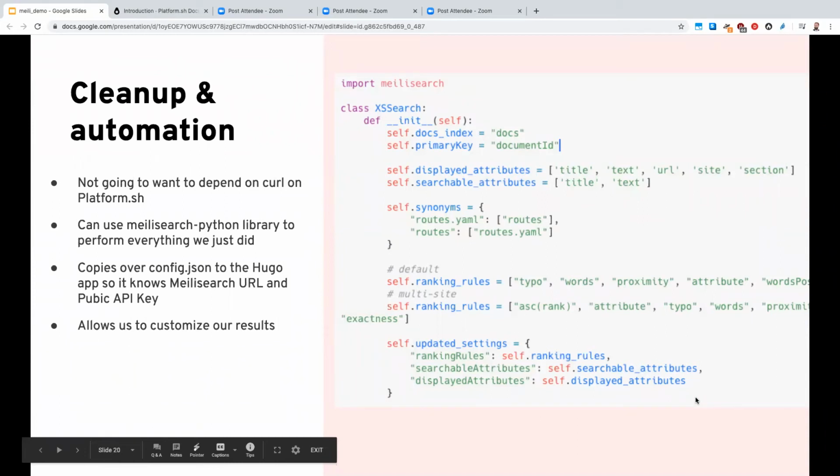Okay, so we've gotten pretty far. We got a local running server, Hugo, Meilisearch, and we posted an index to that server and pulled it into our Hugo site. We're not going to want to keep doing these updates purely through curl. So what we can do is distill some of those commands using the Meilisearch Python library into a file that we can run during our, in this case, post deploy hook on platform.sh. That will not only allow us to clean this up a bit, but we can automate moving this config.json file to Hugo so that it has the credentials that it needs.